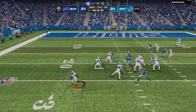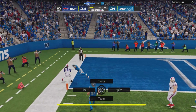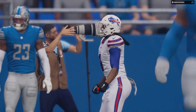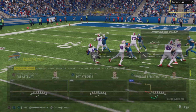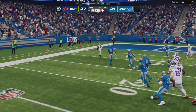First down, here's the run with Cook. And he's free going down the left side. It's a foot race. And he'll take it into the end zone for a Buffalo touchdown. James Cook, his second touchdown of the afternoon. And the Bills have scored again in this third quarter, this time to move out in front.